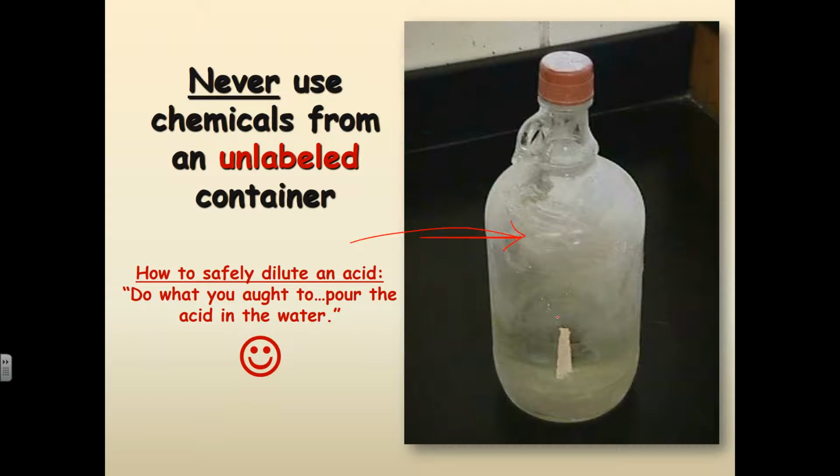So you would never want to take a chemical from an unlabeled container because, in honesty, all acids look like water. They're clear. They're colorless. And you would not know that it wasn't water. So you never want to just take a chemical out of a container and just assume that it's a particular substance. Always make sure that you label your containers when you take a chemical and put it in it. And also make sure if you're getting a chemical, you get it from a labeled container.